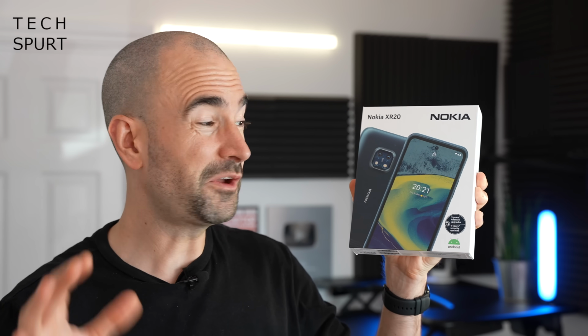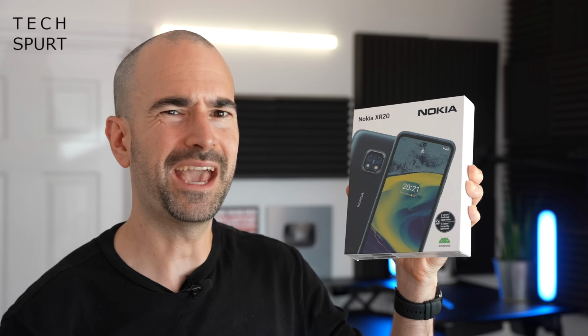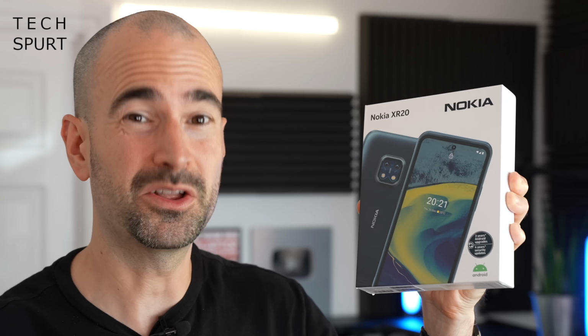And when the Nokia XR20 hits the UK, it'll cost you 399 quid SIM free. So that means it's going to be competing with the likes of the Pixel 4a, the OnePlus Nord 2 and that Poco F3. Undoubtedly some very strong smartphones as far as the specs go, but put them side by side with the Nokia XR20 and frankly they look like utter pussies.